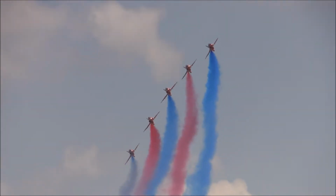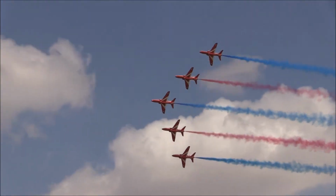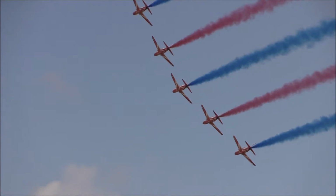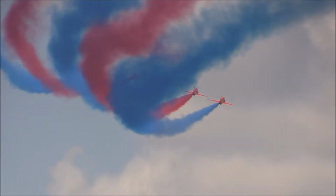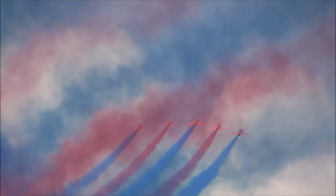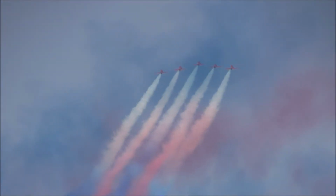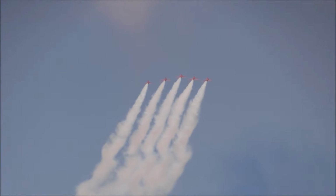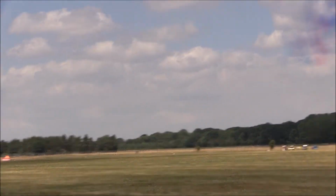Enid gathers back together in the right hand bend as the smoke changes from white to red and blue. Red 9 coming up to the vertical, which is red, white and blue. The white smoke comes on, getting ready for the next manoeuvre from synchro. The smoke comes on from Gypo straight ahead.